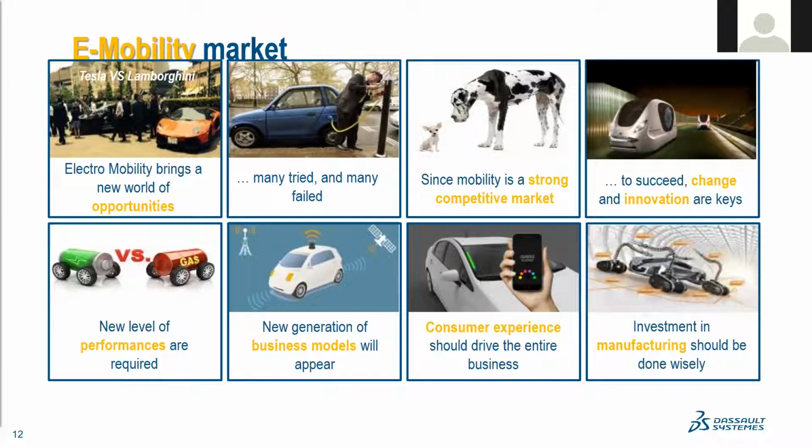And next, investment in manufacturing should be done wisely. We all know how difficult it is and how much it costs to build a manufacturing facility, right? If something goes wrong, it results in a huge loss. So whatever investments we make in manufacturing should be very wise investments. And the technology we are using should help us take that decision on how we can bring our end product to life.